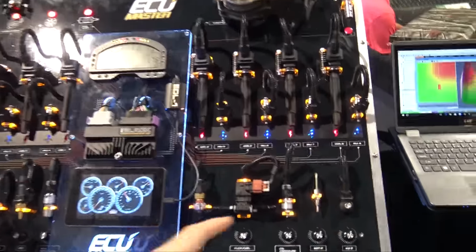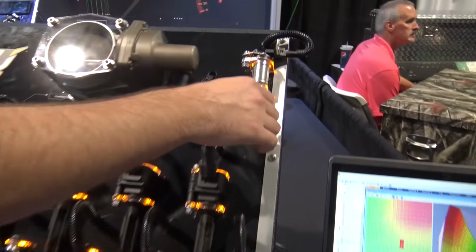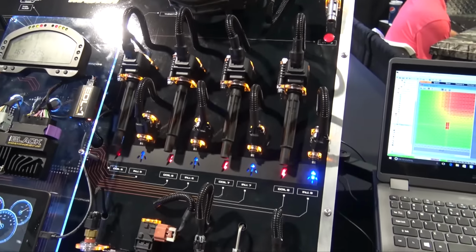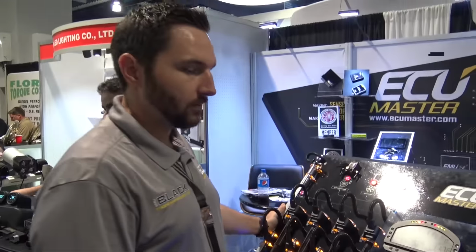But what is this? It's just an indicator. So that's the variable valve timing. Exactly. These are actually like Vanos solenoids from a BMW. Okay. Just wanted to show that you can control up to two cams with the EMU. Okay, that's pretty cool. Right on. Well, thanks for talking to me. No problem. Thank you.